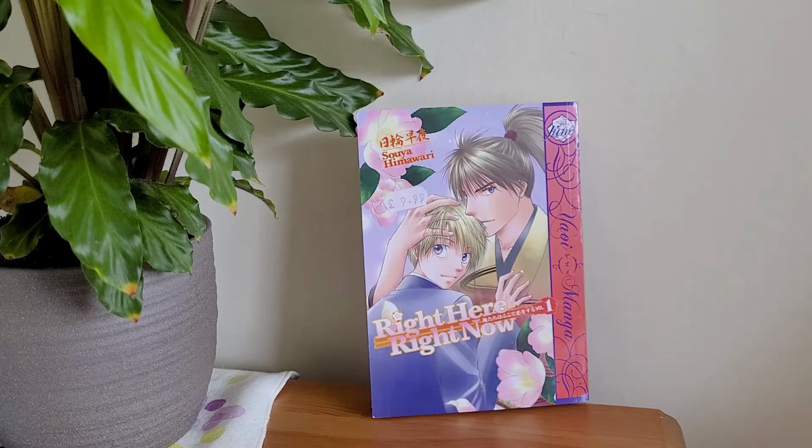Now on to another out of print older title that is hard to get hold of, and that is Right Here Right Now Volume 1 by Soya Himawari. I recently read Midnight Promises by Soya Himawari and I was not impressed. But hopefully Right Here Right Now would be much better. Mainly because it's once again a June manga title, it's part of a set, and this completes the set. I have volume 2, this is volume 1, I'm happy about it.